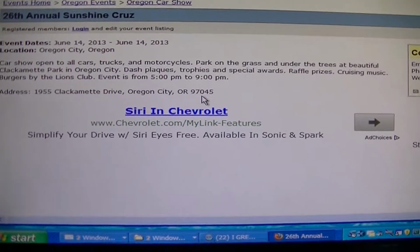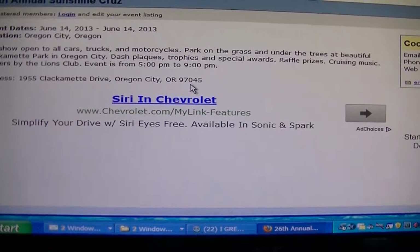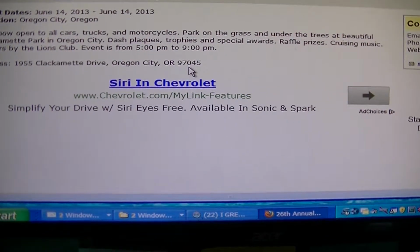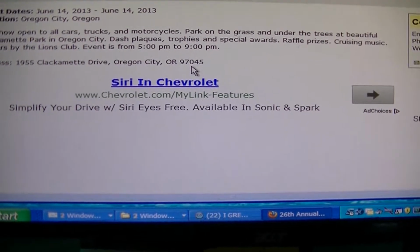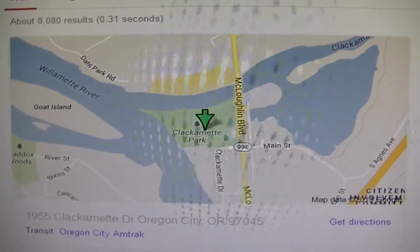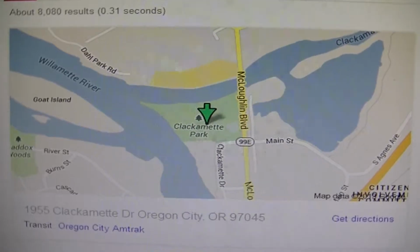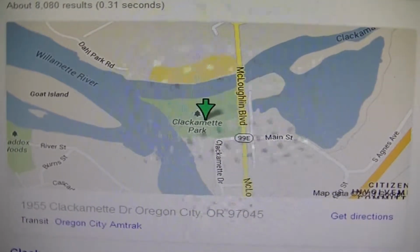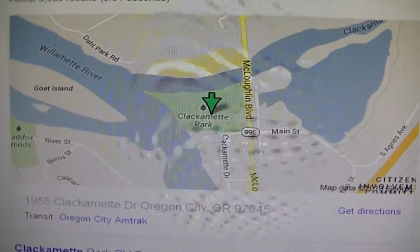And here's another website advertising the same car show. Not as fancy as the other one, but maybe a little more legible. Alrighty. Well, as long as we're using the computer here, this is where we'll be going. Clackamette Park, right on the river, and about 20 minutes away, depending on traffic.